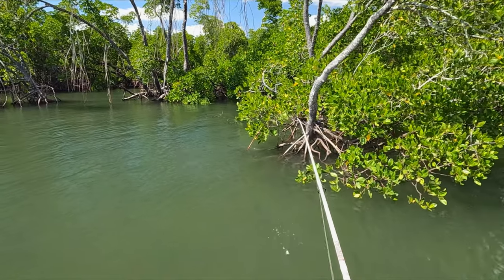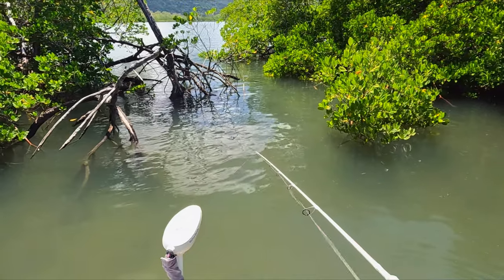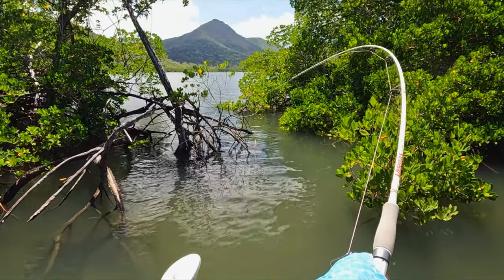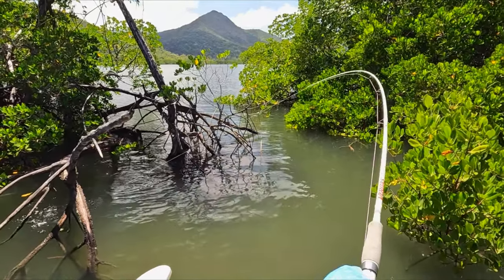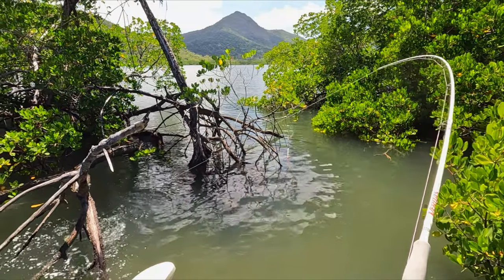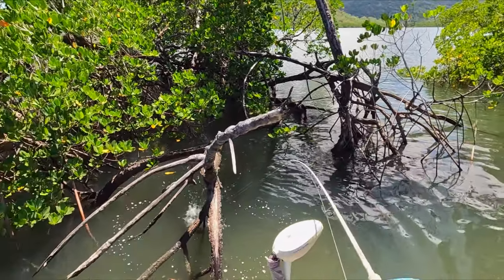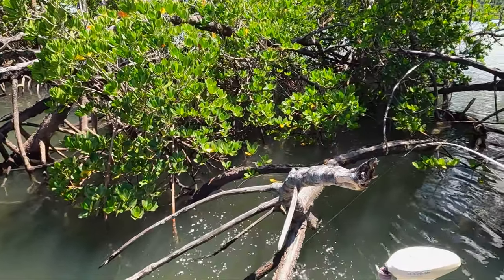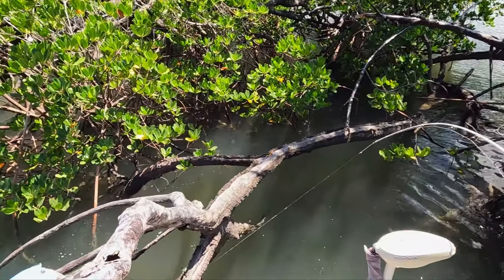Amazing what a fish does for your confidence. Oh, what have we got? Something that's buried. Oh, coming back. Trevally. Come on, untangle yourself. What have you done?